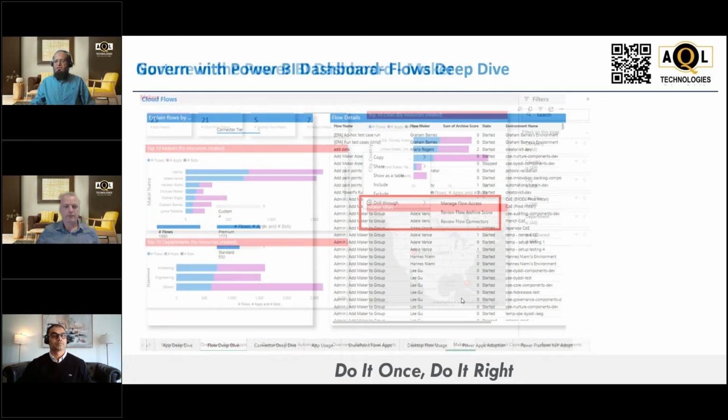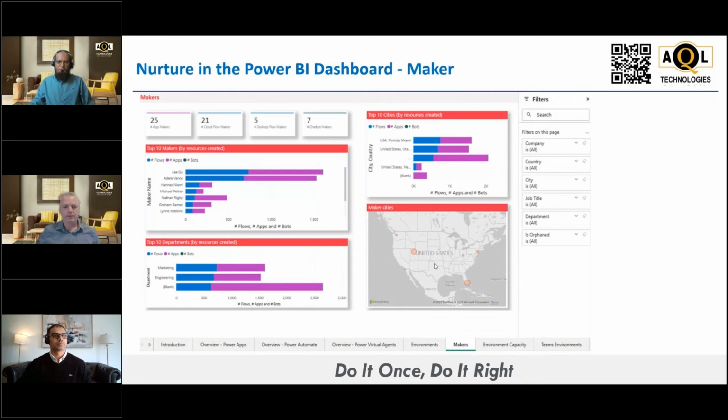This is your makers. You want to make sure that your makers are happy. You want to make sure that your new makers are taken care of, so you can have a seamless development environment. You can see which cities are being used most by your makers. Who are your top makers, or your star makers, and who are the makers that did try something but they need some help. And you got your top 10 departments as well.